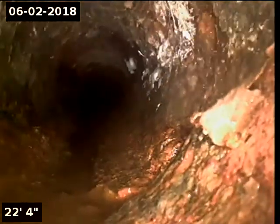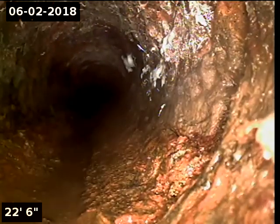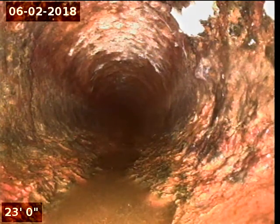So what we're going to do, though, is go ahead and pause and locate this, because this is obviously under the house, close to the bathroom area. So we'll move our camera right underneath that, and now we'll locate.